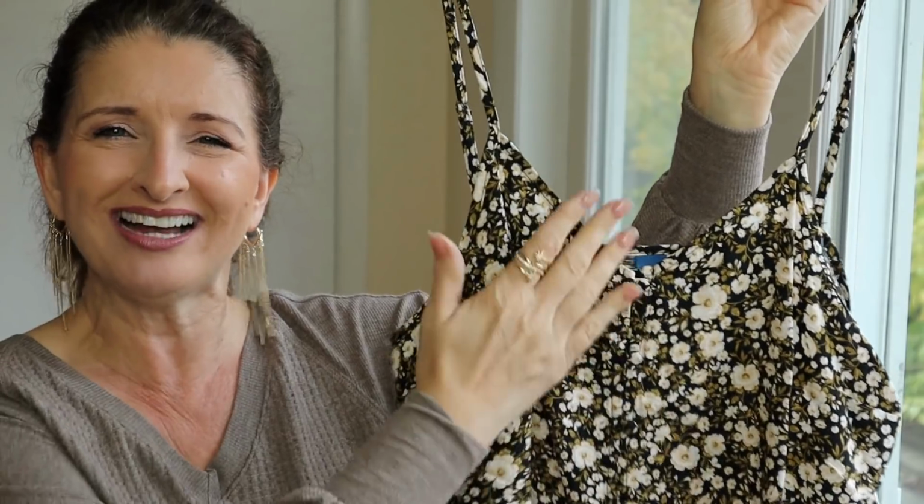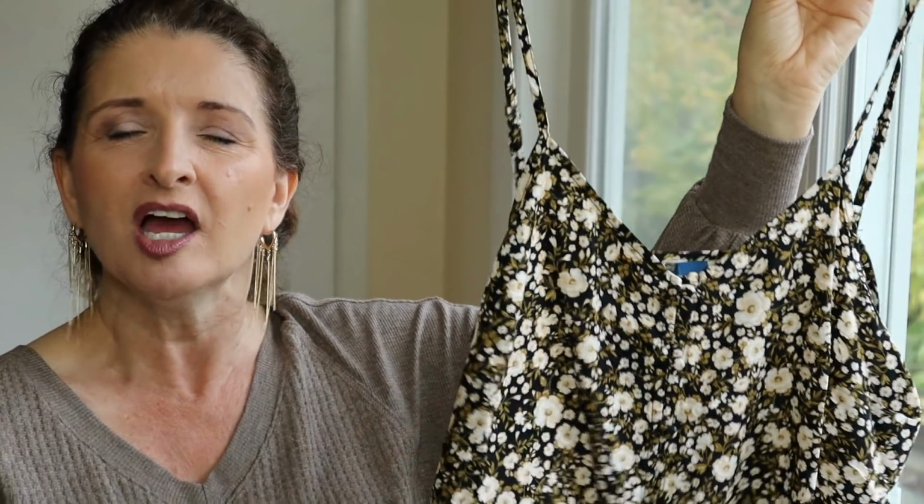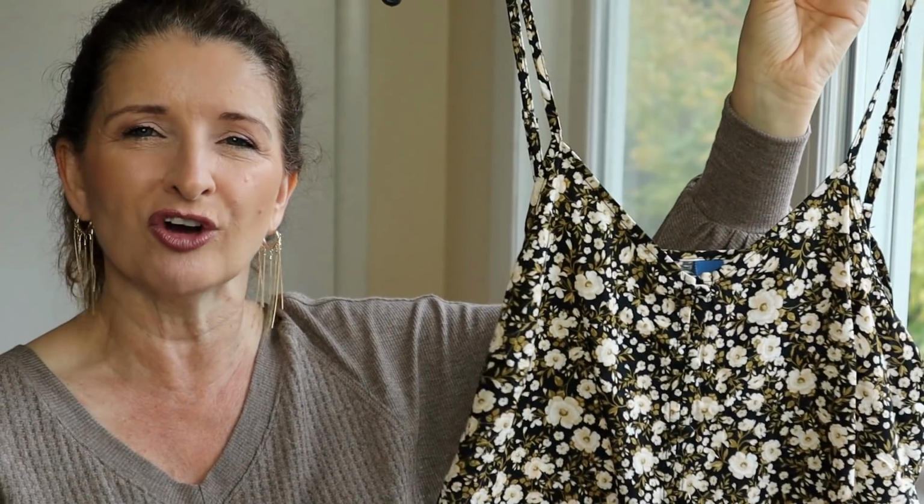Just because it caught my eye in the store, I picked it up. It looks a little strappy and summery just on its own. Honestly, I wouldn't wear this on its own anyway. It's a little bit too bare for me, but underneath a moto jacket or a cardigan, I think this is so cute.